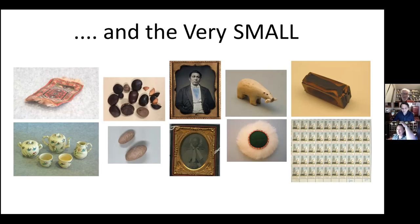The second column from the right shows Inupiaq works from the Arctic, a tiny carved polar bear with a little fish in its mouth that's about 2 inches long, and an 8-inch wide pincushion lined with polar bear fur on the outside. And then on the far right, stamps, a whale stamp from a logbook, which is about 2 inches long and would have been used to record the whales caught on a voyage.